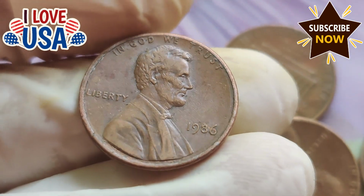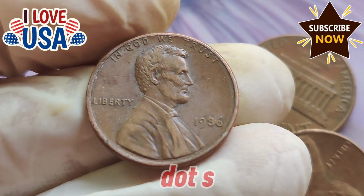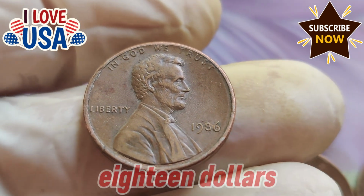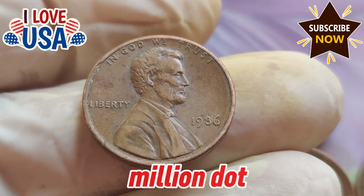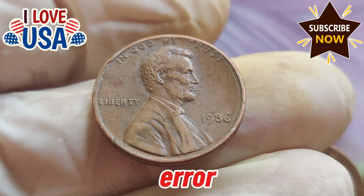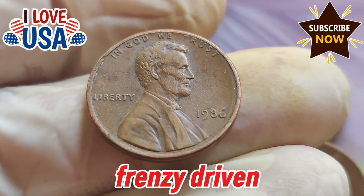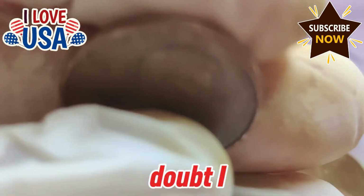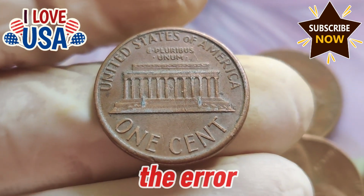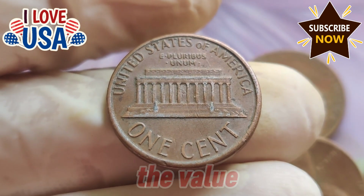Part 3. The multi-million-dollar mystery. So how on earth could a mass-produced 1986 penny be worth $18.50 million? To answer that, we must talk about 2 things: rarity through error and collector frenzy, driven by provenance and myth. In the world of coin collecting, errors are king. The rarer the error and the cleaner the coin, the higher the value.